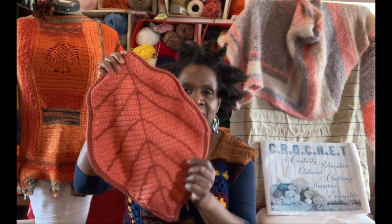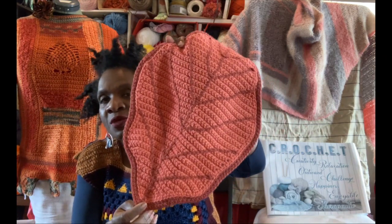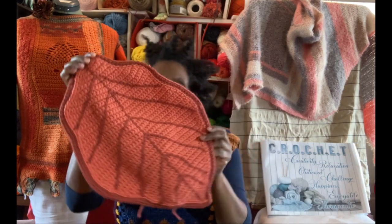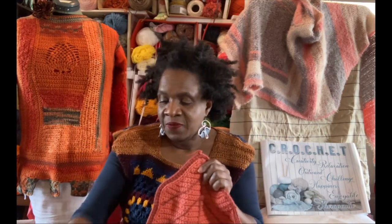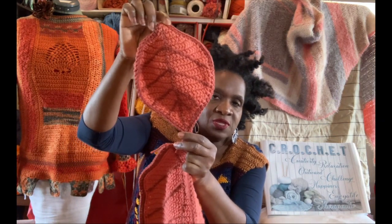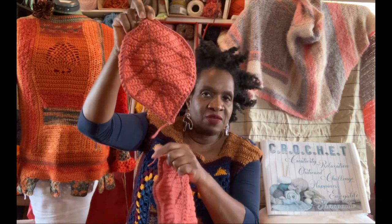I was a little busy during the November month, and what I did was I created some crochet leaves to use as placemats. So I created these leaves and then outlined them to form the veins in the leaves. So this is the placemat that I created, and this is the little coaster that goes along with it. So I would create a set so I can have them available for Thanksgiving.